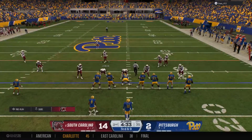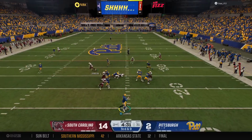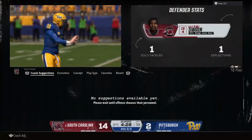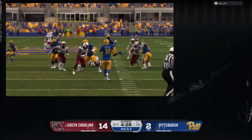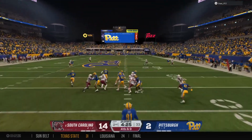Trying to pick up a first down. On third and long, trying to have a big completion here. And it's knocked away downfield. The DB getting a hand in there. Well, the offense is trying to take a shot deep down the field. How about the coverage? Knocking that ball away and doing it clean. No PI on that one.